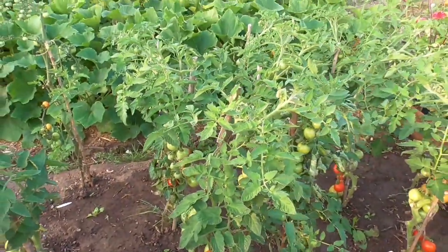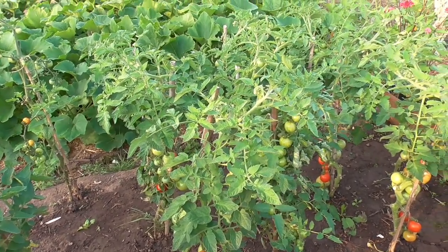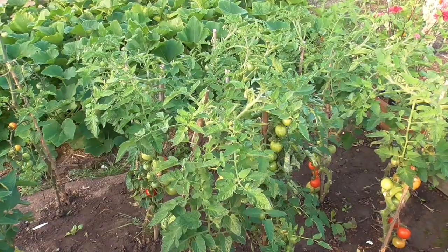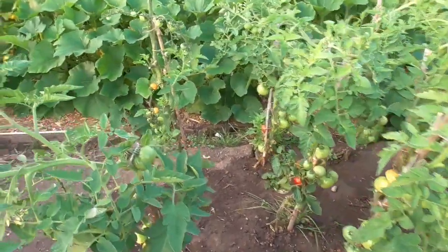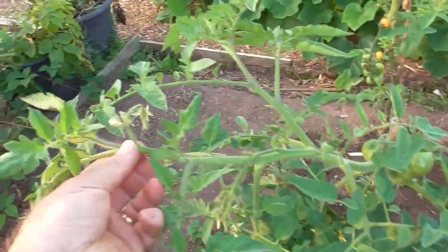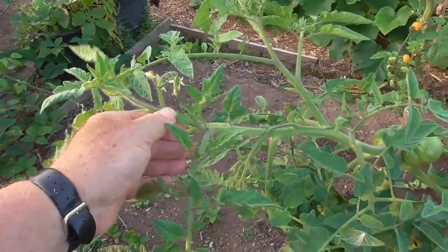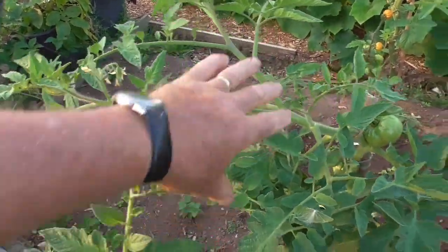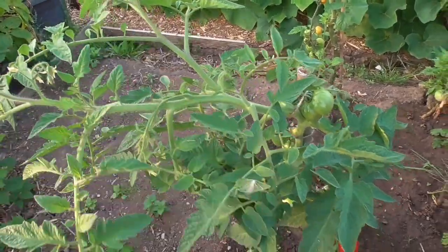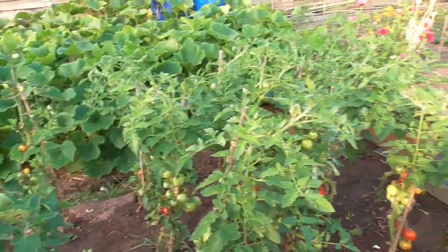Now we're well into August. Another job for today is I'm going to cut all the leaves and the top growth off. So this one I shall chop here, because outdoors at the end of August, they are never going to make fruit. So there's no point the plant putting all that effort into all this growth when I just want it to ripen the fruit. So all that's coming off today, all this top growth.